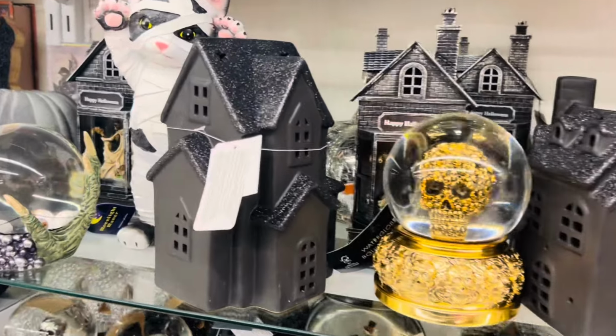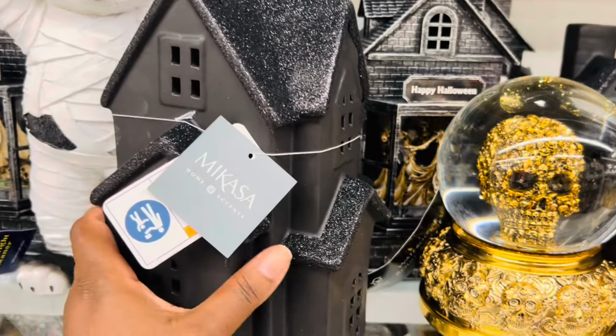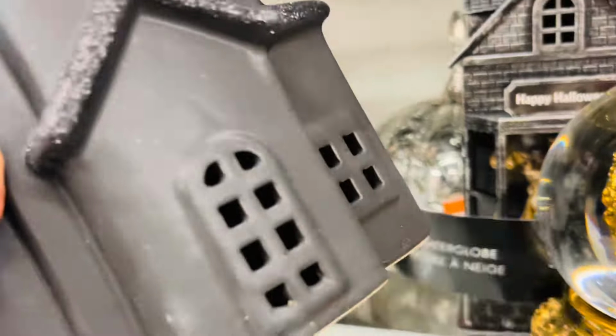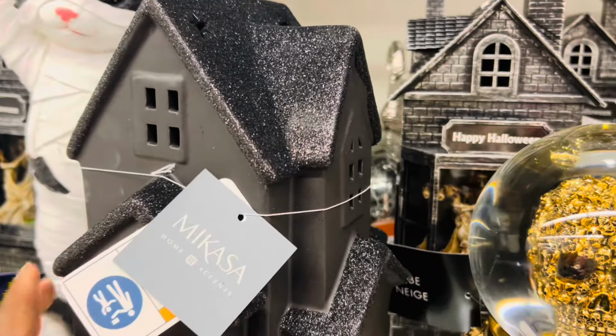I do really like these black houses. They are screaming Halloween, but I feel like they could be creepy, they could be cute, very nice and heavy, and they have them in different sizes. I like those.